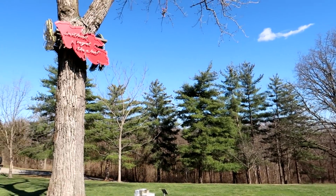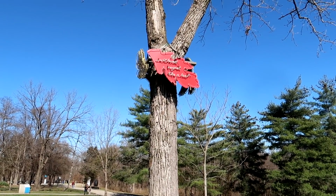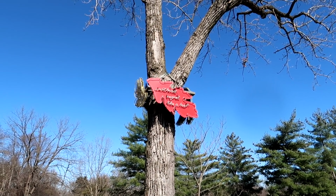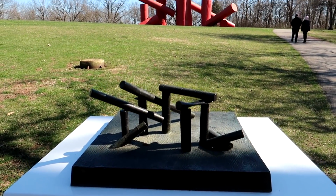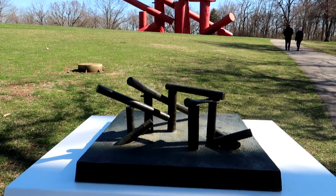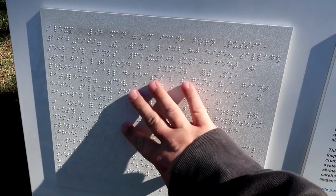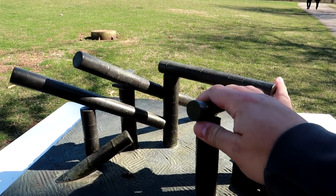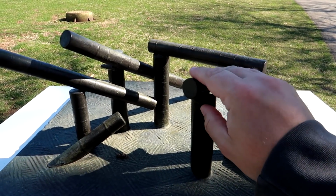Looks like there's some leaves falling from this tree here, but they are actually large neon signs. It says, "Without regret," like a leaf on that one. So yeah, it looks like they have miniature versions of a lot of the sculptures here. I guess this is for people that are visually impaired. You can see the braille right there. So people that are visually impaired could still enjoy the sculptures, still feel what the sculptures look like.